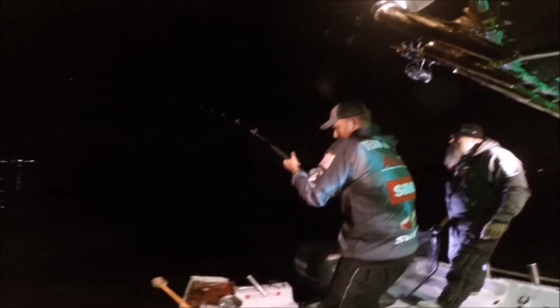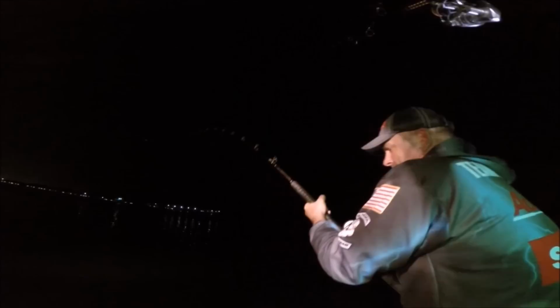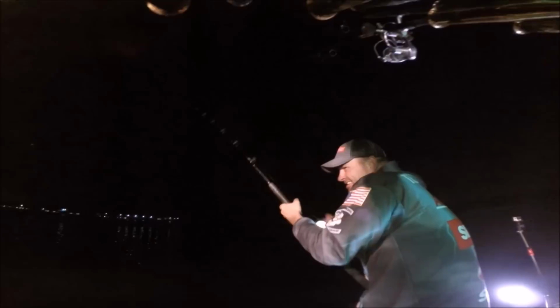You hear him smoking that drag? Smoking that drag. Yeah, he's a hoss. I can see him rolling out there. He's probably 60 yards out. Yeah, he's rolling right across the front.